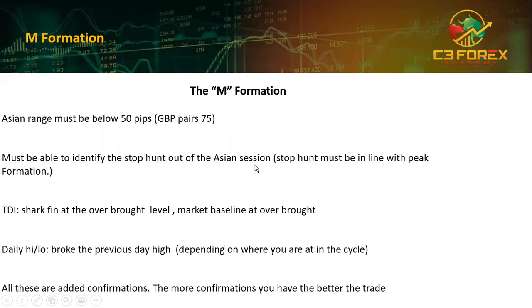All right. The Asian range must be below 50 pips. On the GBP pairs, about 75 pips because they have a higher ADR. You must be able to identify the stop pump out of the Asian session. The stop pump must be in line with the peak formation. On the TDI, you will see a shark fin at overbought. You'll see the market baseline at overbought. You'll see price breaking the previous day high, depending on where you're at in the cycle. Those are just added confirmations. So the more confirmations you've got, the better the trade.